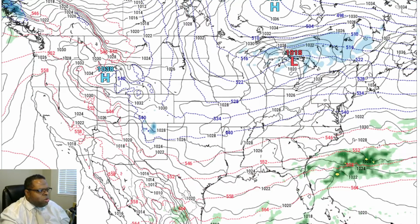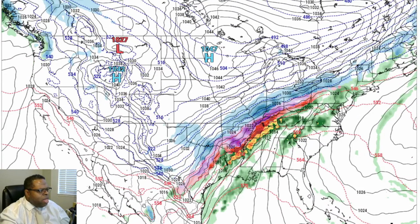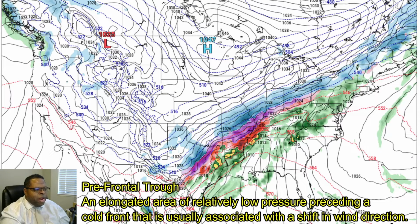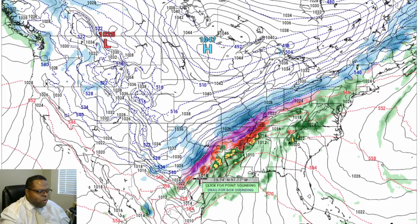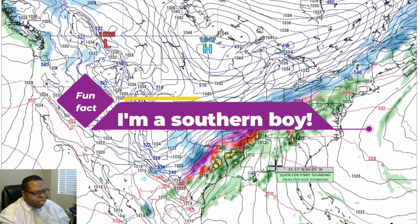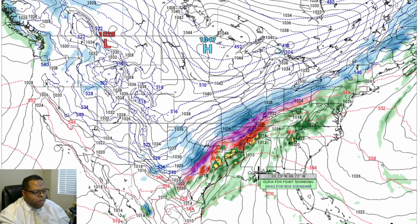So let's go to where we are today. This is currently where we're sitting. Here is that elongated trough. It's sitting across the eastern two-thirds of the nation, and it extends from Maine, from Canada basically, all the way down to the Mexican border. We're seeing the effects where we're getting rain and thunderstorms through East Texas and the Houston area. New Orleans is going to see severe weather. Biloxi, Mississippi, Mobile, Alabama, severe weather. Pensacola, Florida could see that severe weather with tornadoes possible.